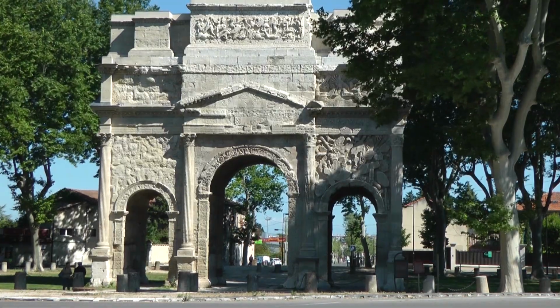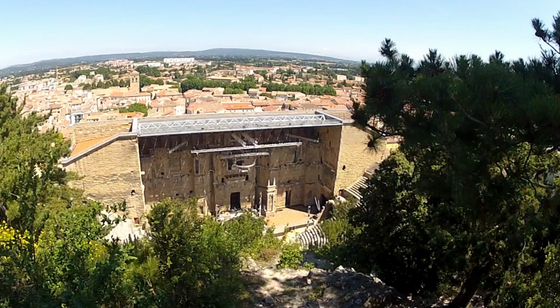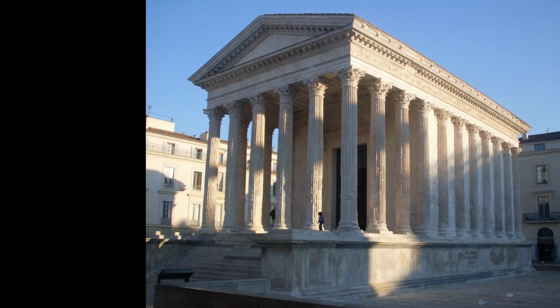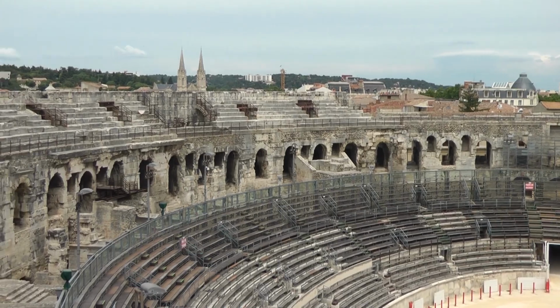One explanation of why there are so many Roman ruins in southern France is that it's a nice place to retire. The government in Rome didn't want a lot of unemployed, trained soldiers sitting around in Rome, so they were given land in Provence when they retired.